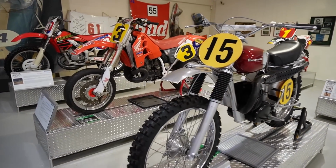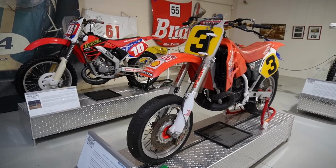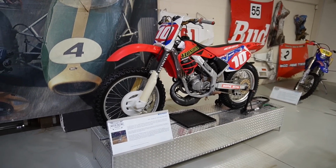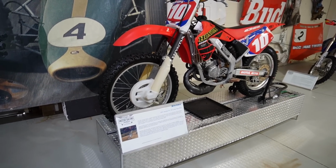So there's some really nice bikes there. There's some road bikes as well. But anyone that watches would know that I did a little bit of motocross in my early days. I wasn't too good at it, didn't stay on very often, but they were good times.